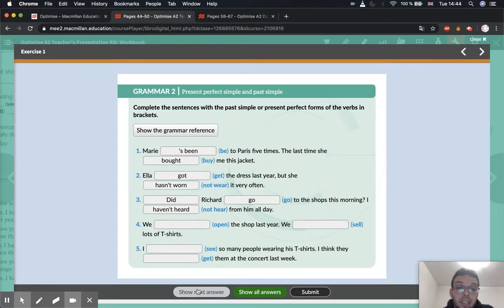Number 4. We opened the shop last year and we have sold a lot of t-shirts. All right. And number 5. I've seen so many people wearing his t-shirts. I think they got them at the concert last week.